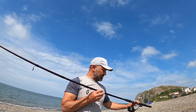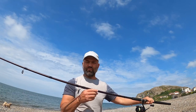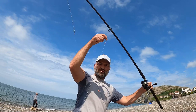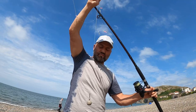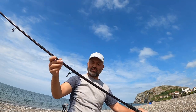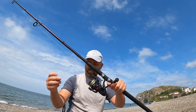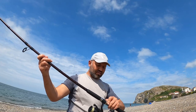good old faithful Ron Thompson Cast 22, 80 grams, 10-foot, with the sabikis on, and a 3 ounce bomblet, just about the right weight for this rod. Same again, small size reel, about a 3000 size reel, 20 pound straight through braid. That's it, guys.